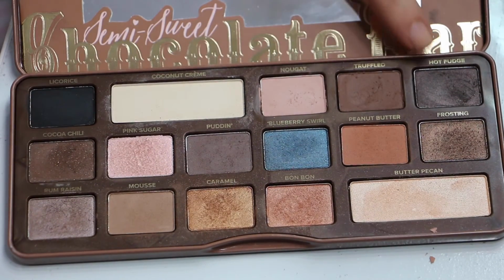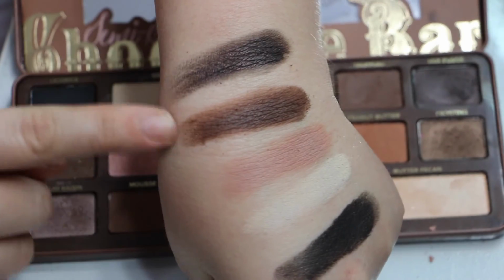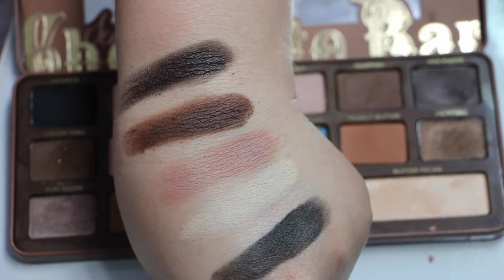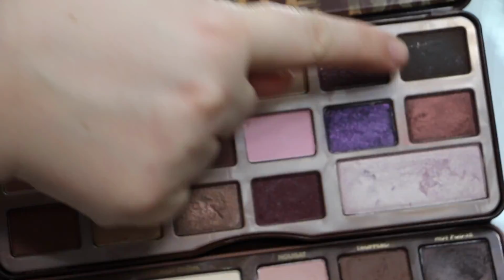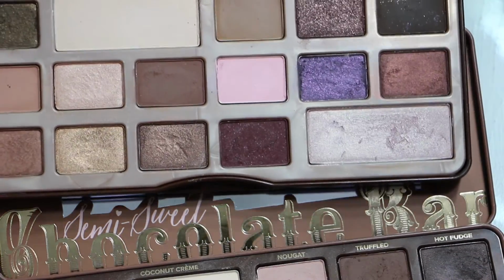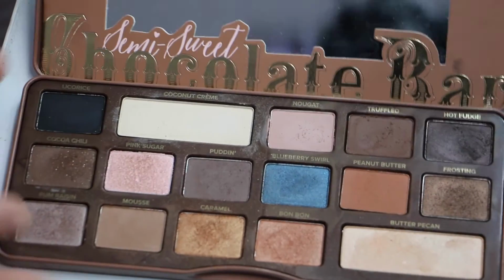This one does have a black, and then this one right over here is also a very dark color. And then this one right here called Truffle is this one. So those are two colors that are very dark. Love this color for blending in the crease, even though I do like the colors for the crease in the first Too Faced Chocolate Bar palette. In the original, the darker color is this one, which is a brown. And then the Semi-Sweet has this one and this one, which are very dark. Sorry, you can't see what I'm pointing at. So I feel like the second one probably has darker colors than the original, and it does have a black.